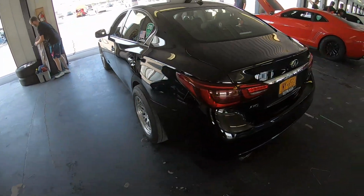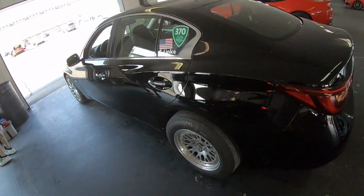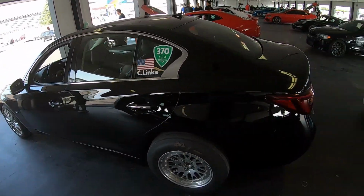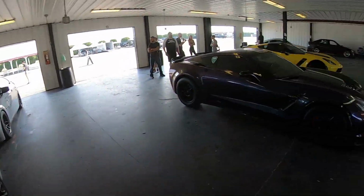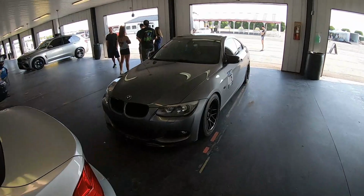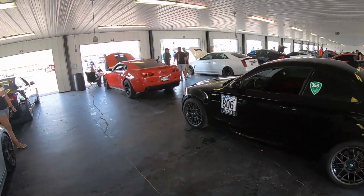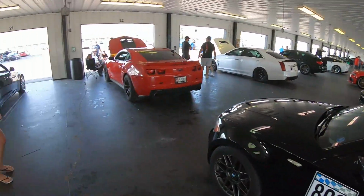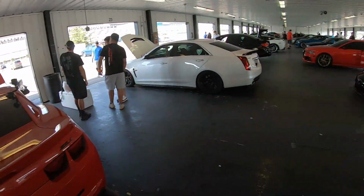All right, that's cool. A Q50 on a big tire. You don't see that very often. That's cool. More of that. I'm gonna assume that the green is the 150 and under class, but I could be wrong.